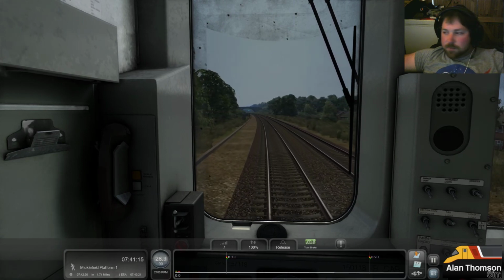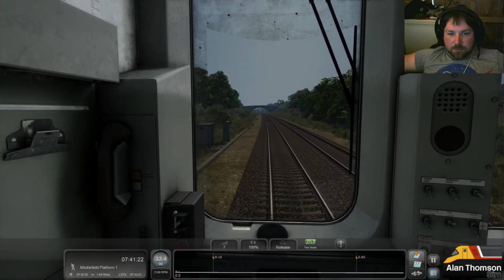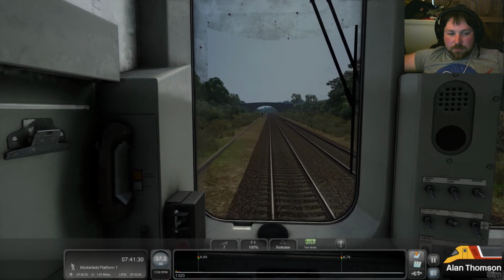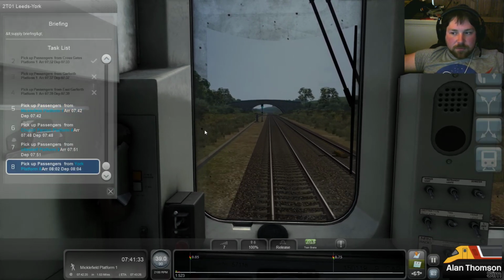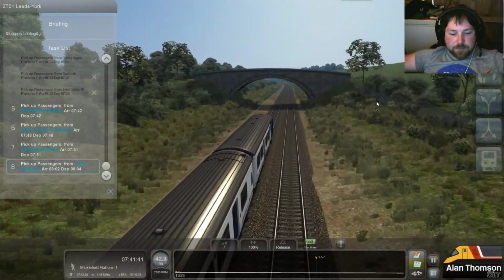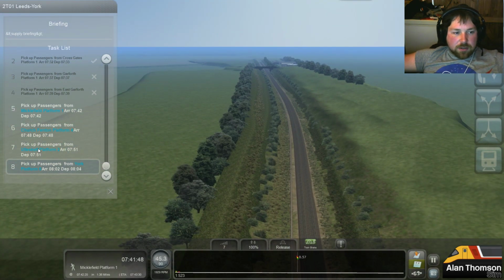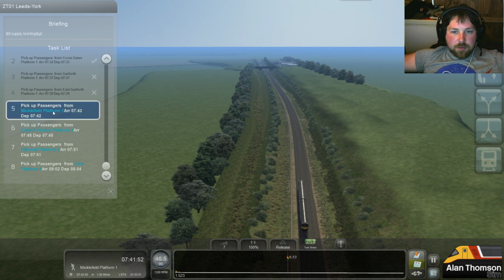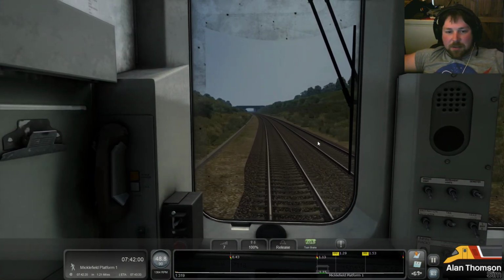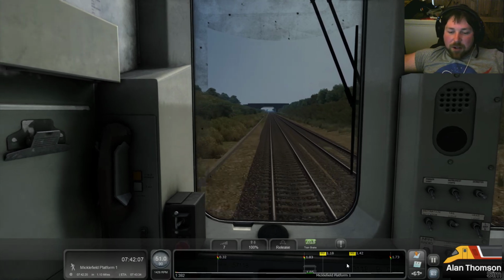Micklefield next. Why is that not coming up? It isn't, is it? Must be something to do with a bit of work in progress, right? You can expect little bits and pieces like that. That might be something to do with the way the scenario has been set up. I don't know.